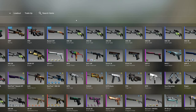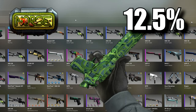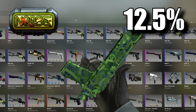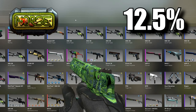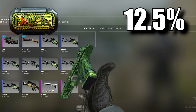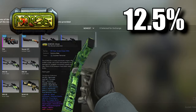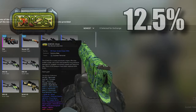Alright, this one is the big one. This is a Norse mil-spec restricted. It's a 1-9 split, so it's 25%. And the floats are going to be 001 for the outcome. So this is a really low float trade-up. We have one input. So how are we going to determine the slot for this input?